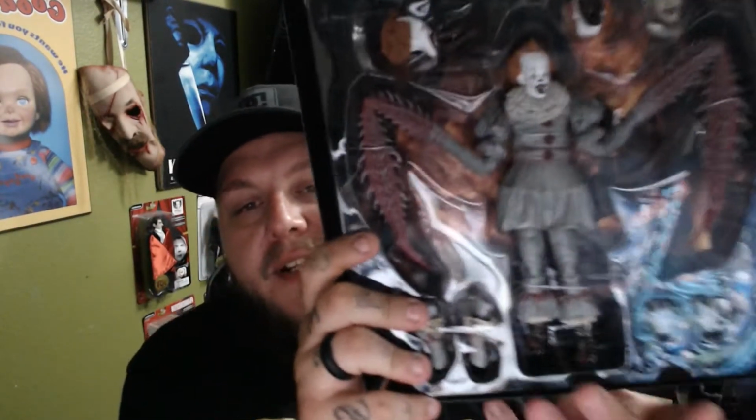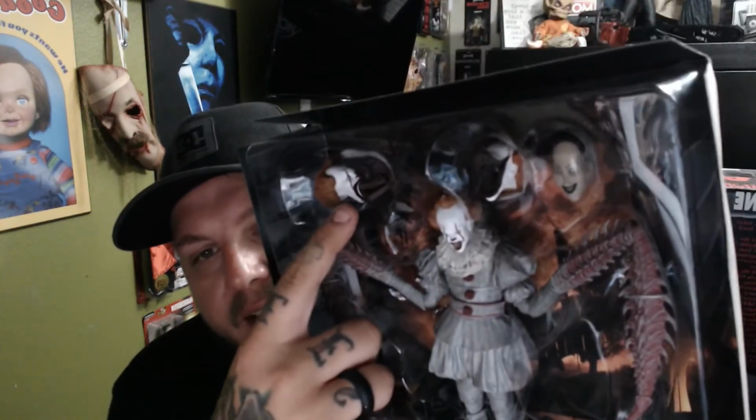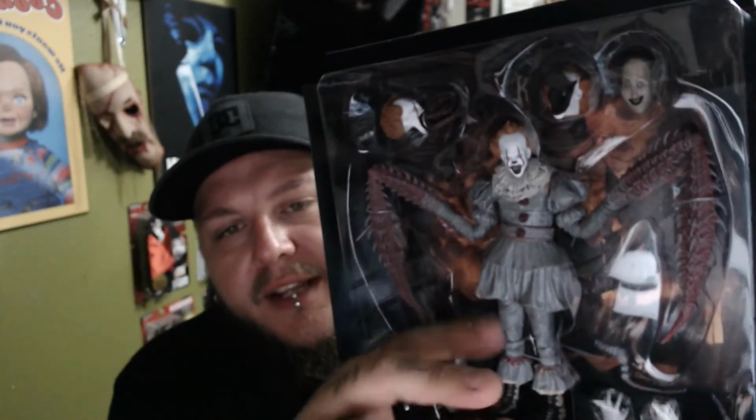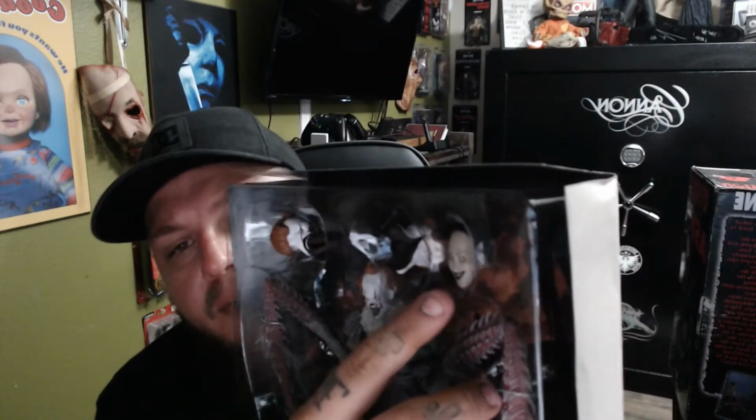Here is the Pennywise piece. You can see he comes with the big arms. He has the head with things coming out. This is the head sculpt where his head's open and the lights are in there. This actually lights up, by the way, which is pretty neat. It comes with some alternative hands, another couple sets of actual hands and fists, and then a little weird face thing. So we're going to pull him on out.